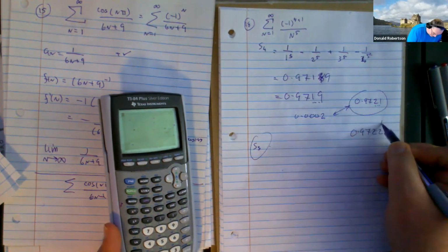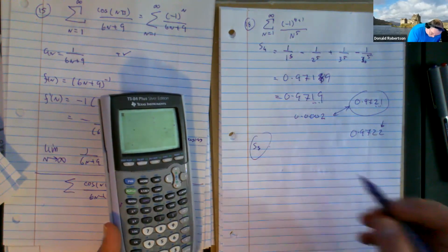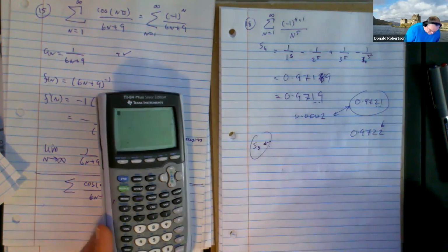So 0.97522. We can argue about whether that's a 2 or a 1. I guess it depends on the accuracy. So it might be that they were using S5. So let's check it then.